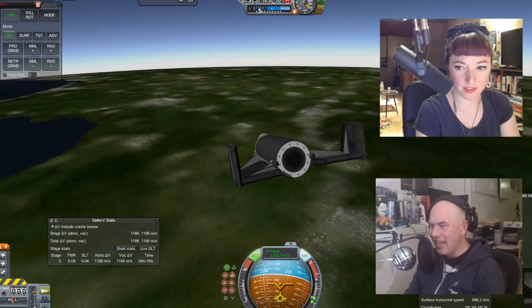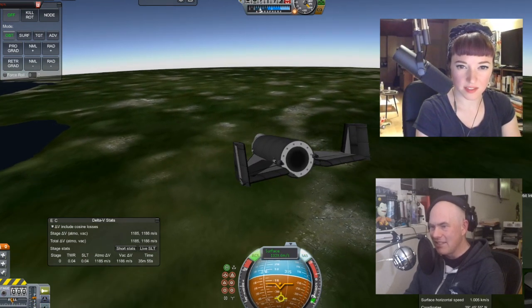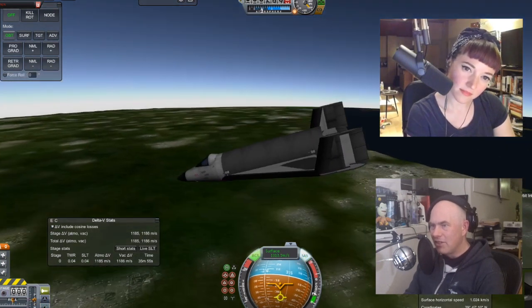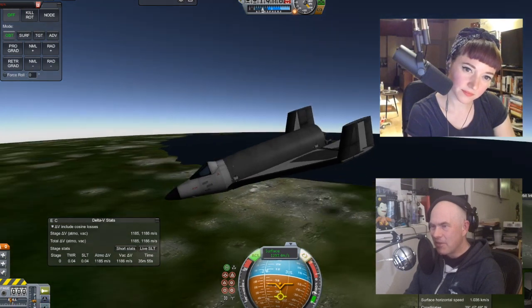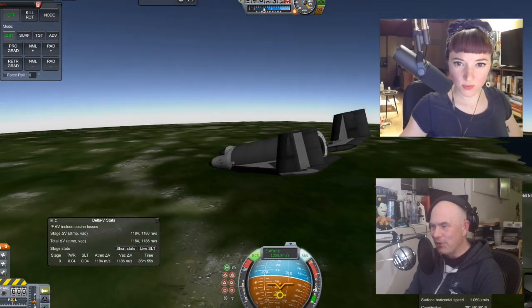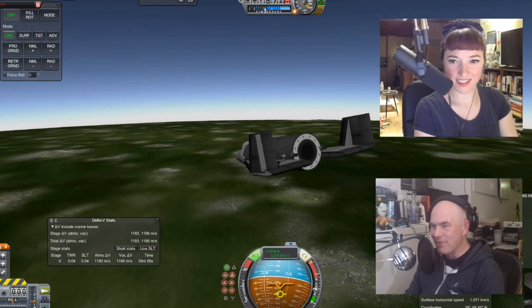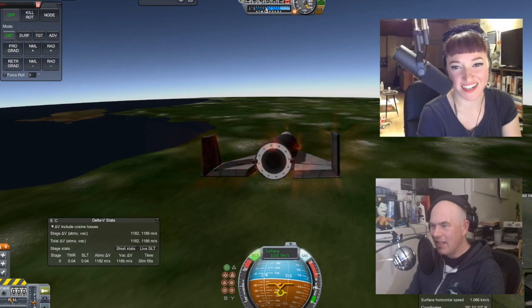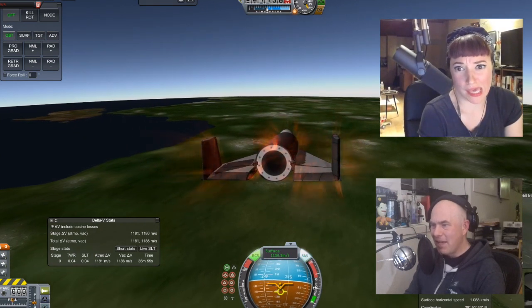We're only descending at 800 meters per second, and not only that, but we're slowing down because of the power of these wings. There's a bit of a shimmy going on here. But now we're down to 700 meters per second vertical. I have no reference frame for meters per second. Just multiply it by three.